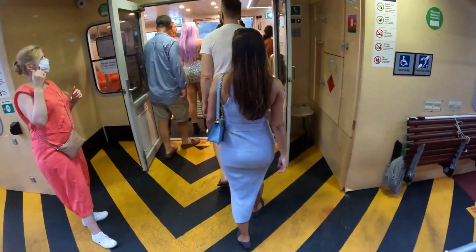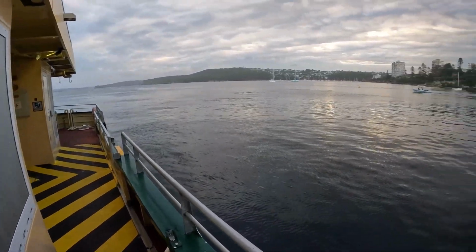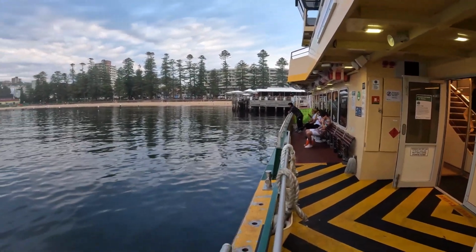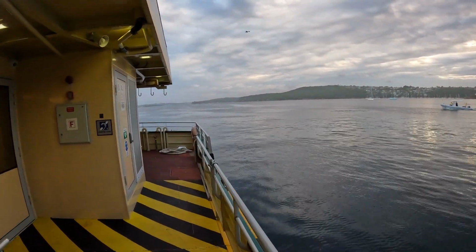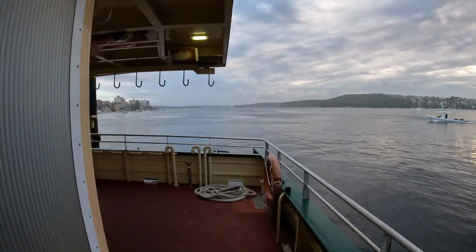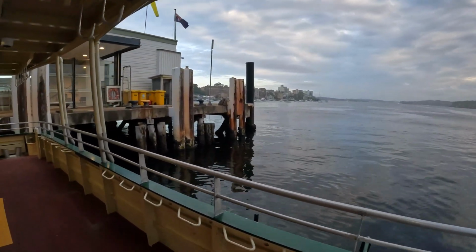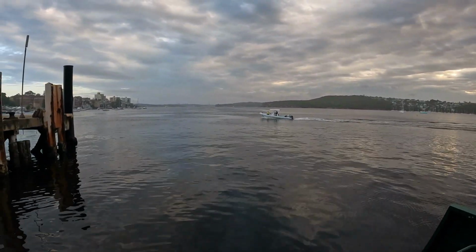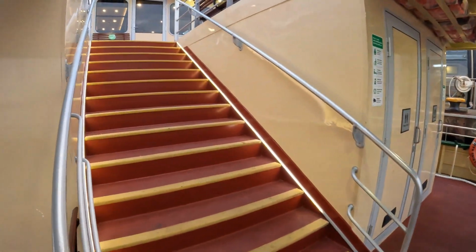Telling me to put my mask on, I'll do that. The front of the ferry's off limits, which is a bit of a pain. It's got the barricade there. I was hoping to get to the front and show you as we crash through the swell as we pass the heads. It doesn't look like we're going to be able to do that. Let's go upstairs.